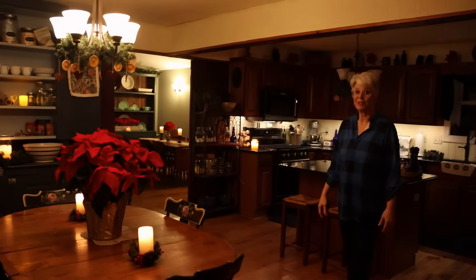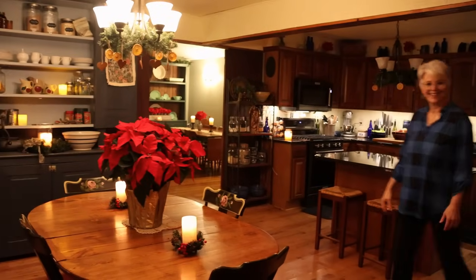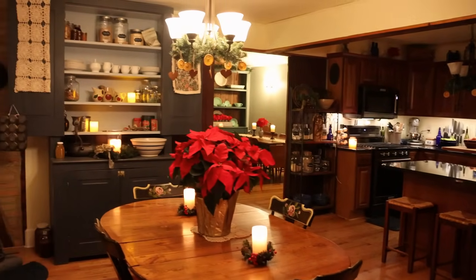This part of the farmhouse was built in 1840. And this part is the big eat-in kitchen.